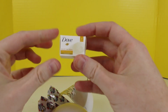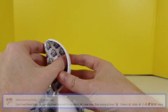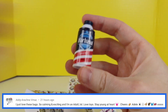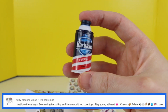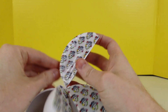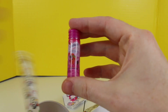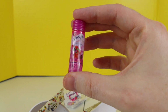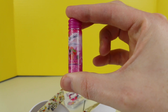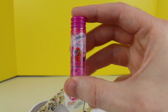And here we have Dove, another Dove soap. We have another option of Dove soap. And in here we have a checklist and, oh my goodness, this is shaving gel. And we got a little thing of shaving gel. That's so funny, that looks so legit. And then next we have, what is this here? Is this like spray? It is Skintimint Moisturizing Hydrant. Okay, I'm not sure what that is, but it looks cool.